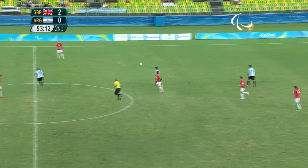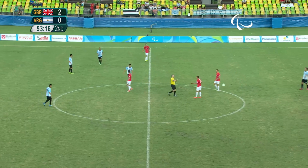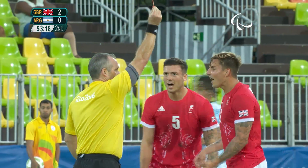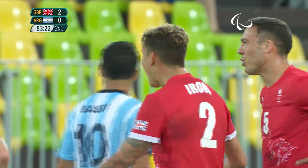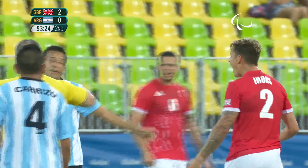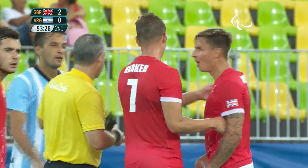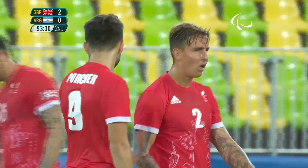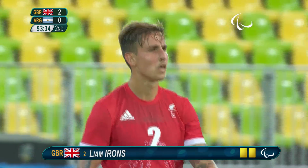And the British team, with less than 7 minutes to go in this playoff, would do well to keep their mouths shut, and they did not manage to do that. And Liam Irons has been sent off as a result. Well, the referee has simply run out of patience with a British team that kept talking to him. And whether they're right or not, it doesn't make any difference. They're going to win this 5th place playoff.